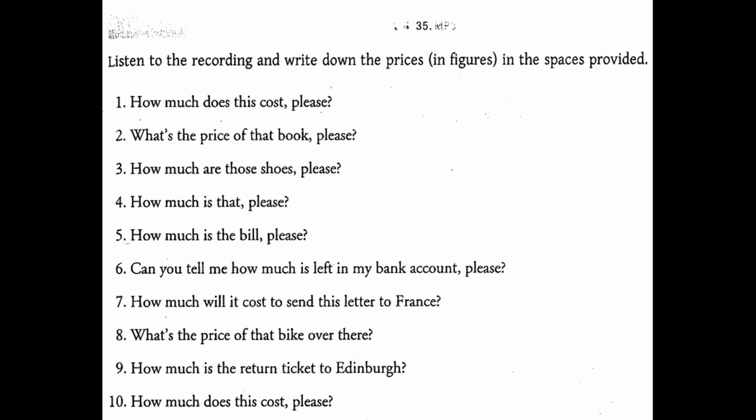Exercise 2. How much does this cost? Listen to the tape and write down the price in the spaces provided.